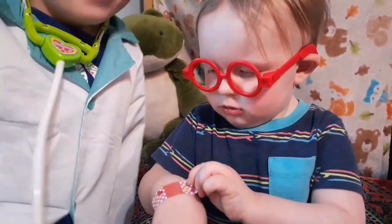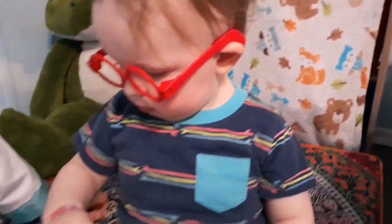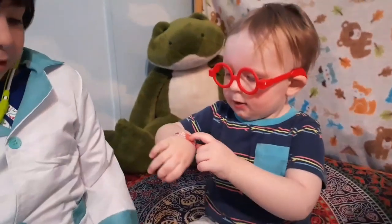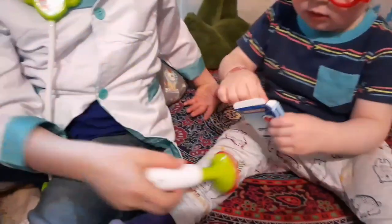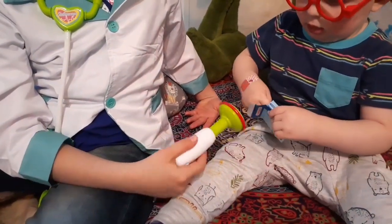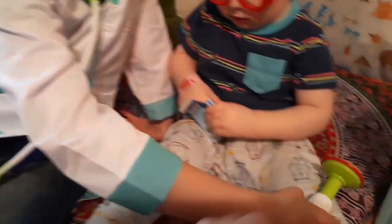What do you think, Kaidel? You like this toy? You got an owie! Oh no, you took your band-aid off! Let me check his reflexes. We need to check his reflexes. Go ahead, check his reflexes gently. Okay, here, like this.